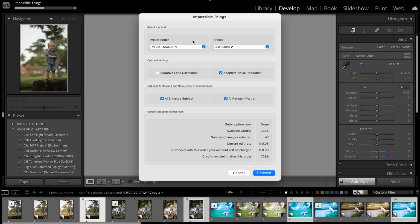Now, this is the entire application right here. There's only a few things you can click. First of all, you're going to choose a preset. Some of these are included, some of them are for sale. I'm going to be using the Visual Flow Modern Look and then the Soft Light.